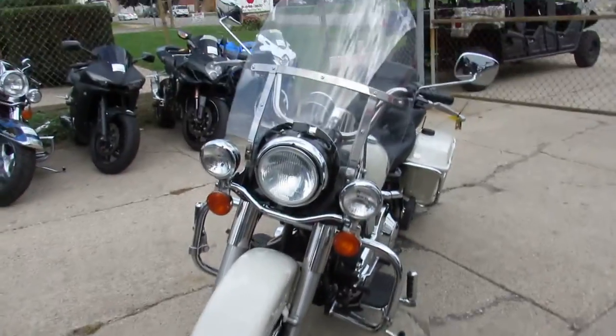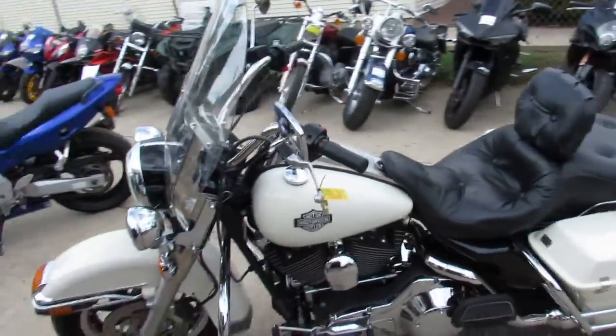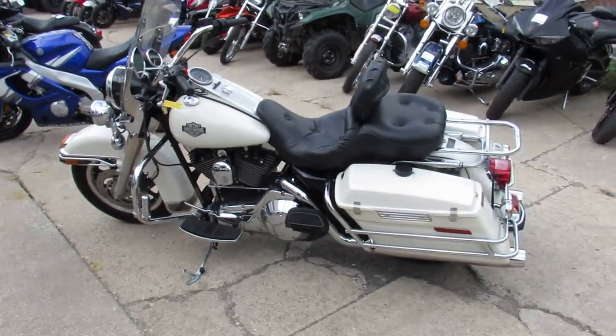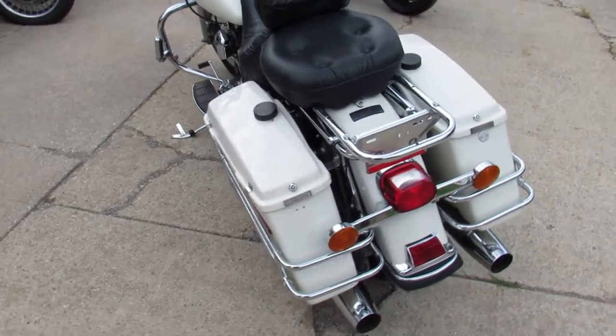This one's a 2004 Harley Davidson Road King for sale. We got this thing priced right, $6,999. Bike runs strong, has all the good stuff. It's got a windshield, highway lights, floorboards, engine guard, saddlebags, luggage rack. This thing's loaded up. You guys can get out and ride for under $7,000.